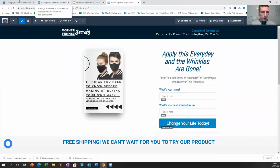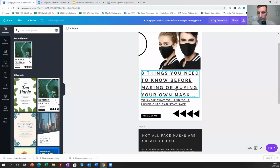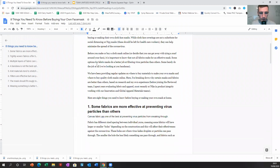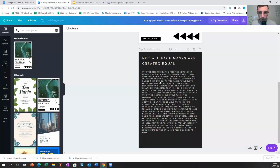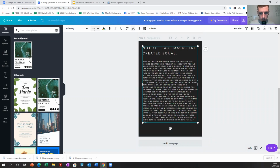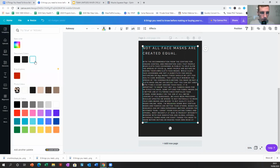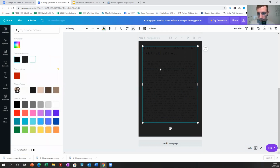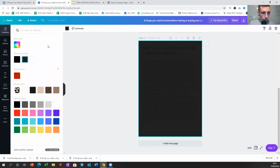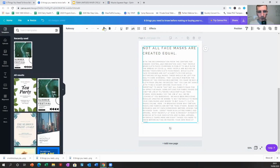Then this is where we're designing the actual PDF. So I've got the template here, and this is the 8 things we must know before buying or making our own face mask. Now, I don't know about having this color black with white, so we'll maybe change the text to black. We'll change the background to white because we want it to look good. We want it to look great, my friend.